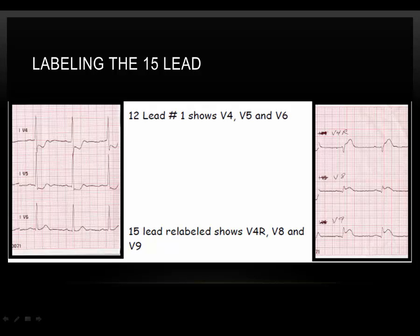What do you look for on a 15-lead? The purpose of running a 15-lead is to increase the sensitivity of STEMI recognition. So we are looking for ST segment elevation. ST elevation in lead V4R alone is diagnostic for right ventricular infarction. ST elevations in leads 8 and 9 are diagnostic for posterior wall myocardial infarction.